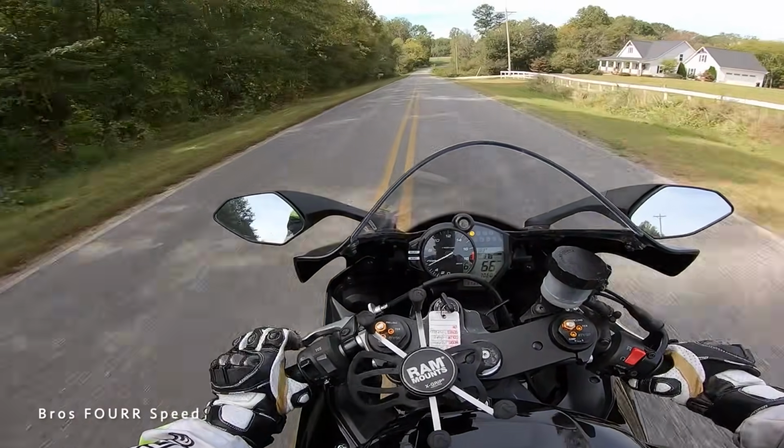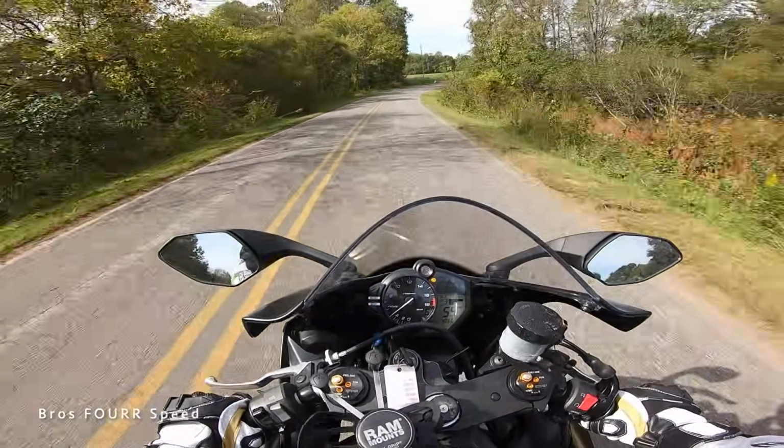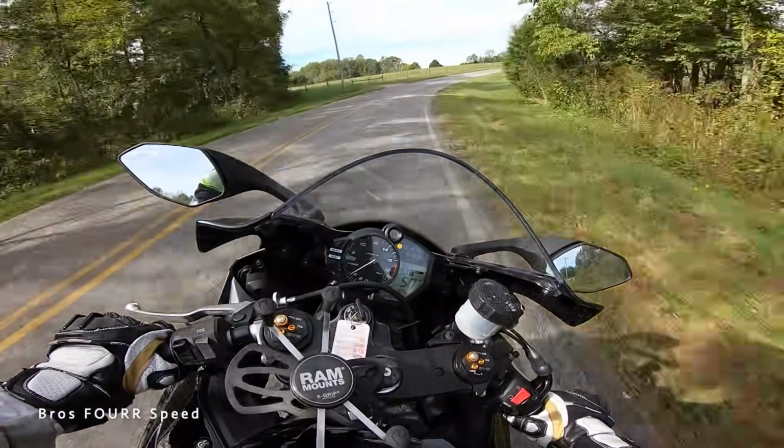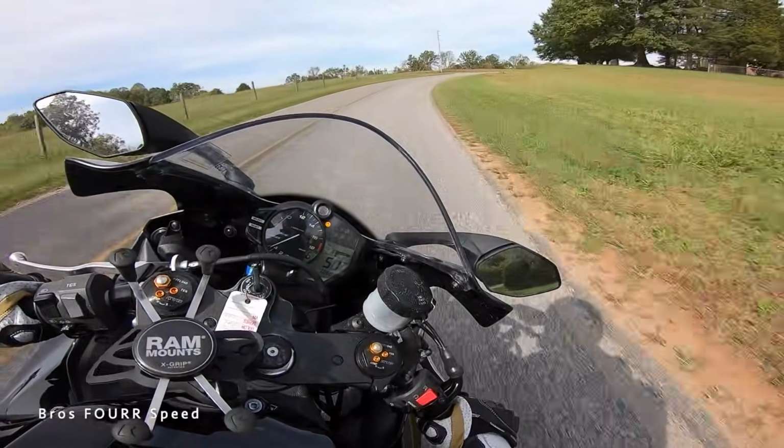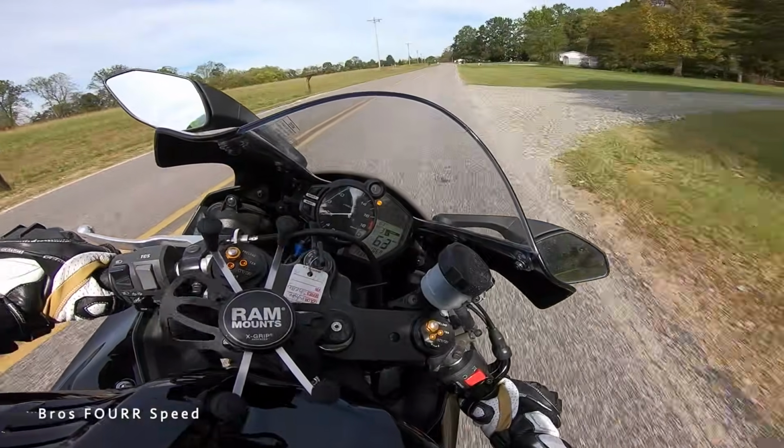Pretty solid feeling for sure. Like really, this is a very solid power band. The older R6, you do have to wait for that horsepower to start taking over. Oh yeah. Yeah, this does feel better in the turns.